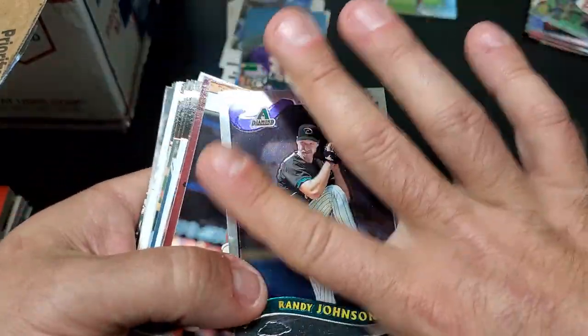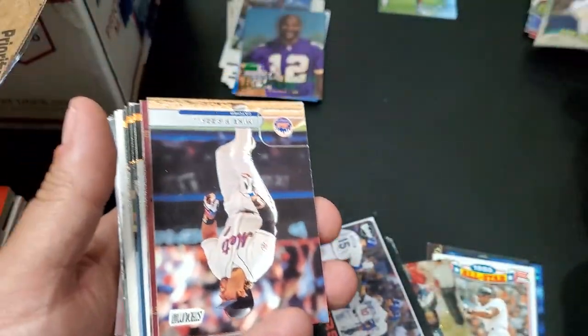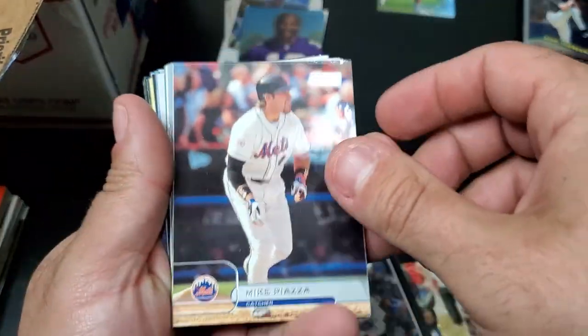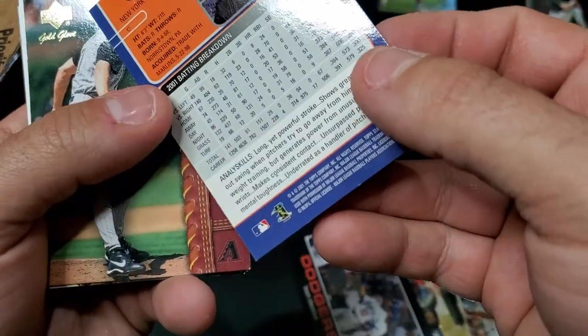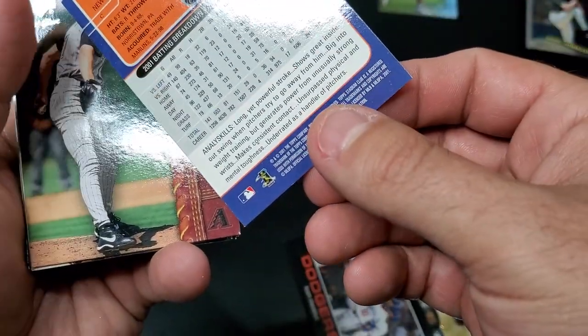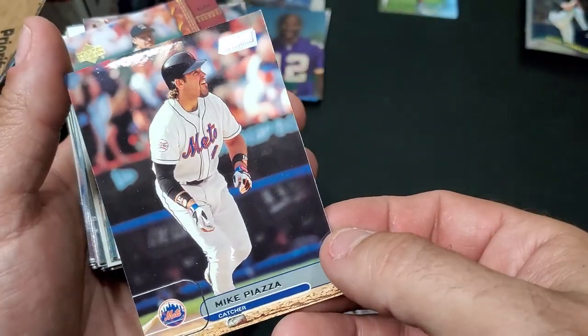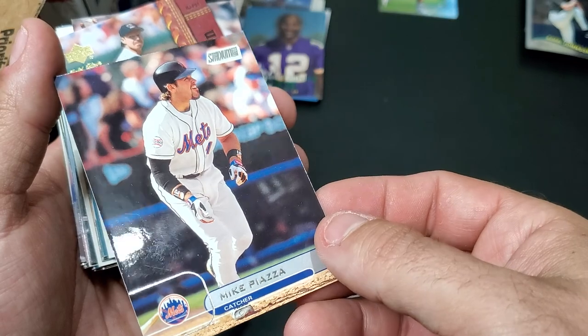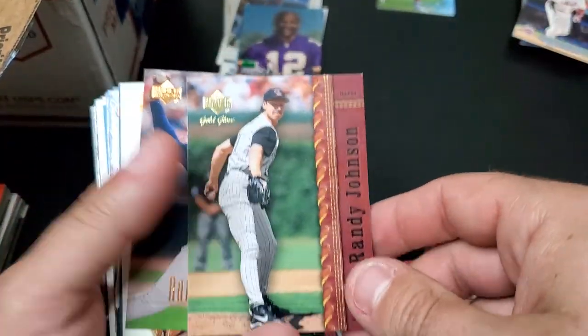I don't know if you guys can see that, but these cards must have sat somewhere for a long time. They got some nice little dust buildup on some of them. Mike Piazza. What year card is it? 2001. So, it's in really good shape, too, for coming out of a box. Another Randy Johnson.